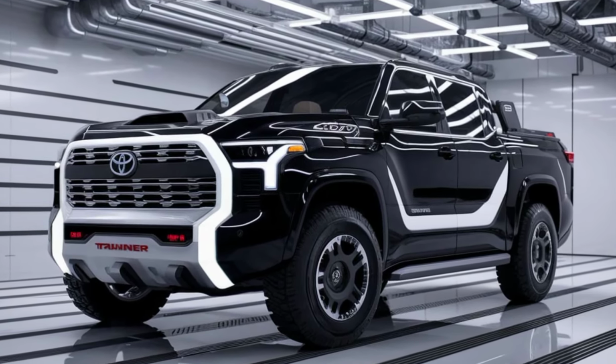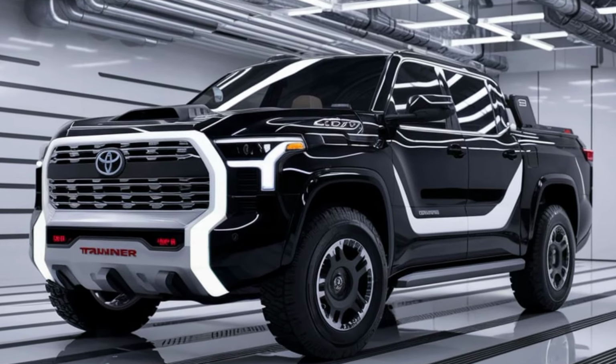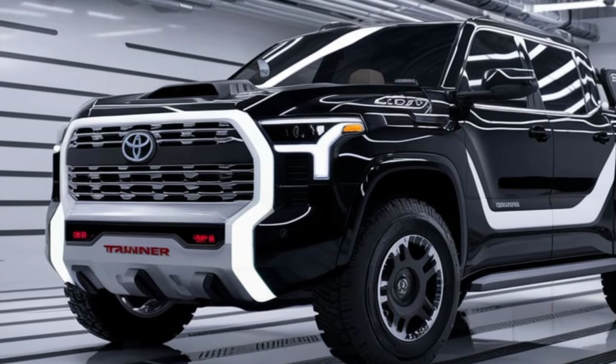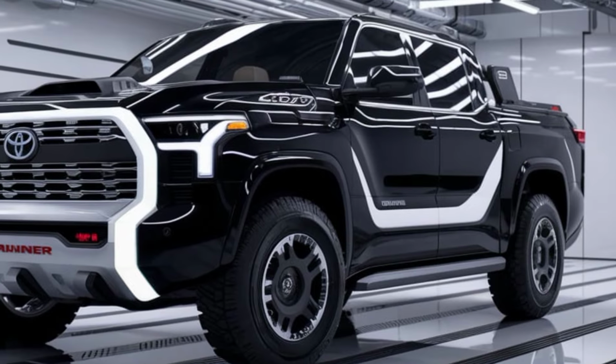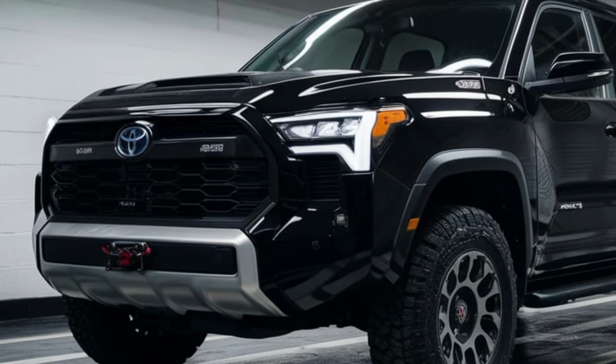Today, we're setting our sights on the ultimate off-road companion: the all-new 2025 Toyota 4Runner Trailhunter. This isn't your average mall crawler, it's a beast built to conquer any trail you throw at it. So, buckle up and let's dive into what makes the Trailhunter such a legendary machine.